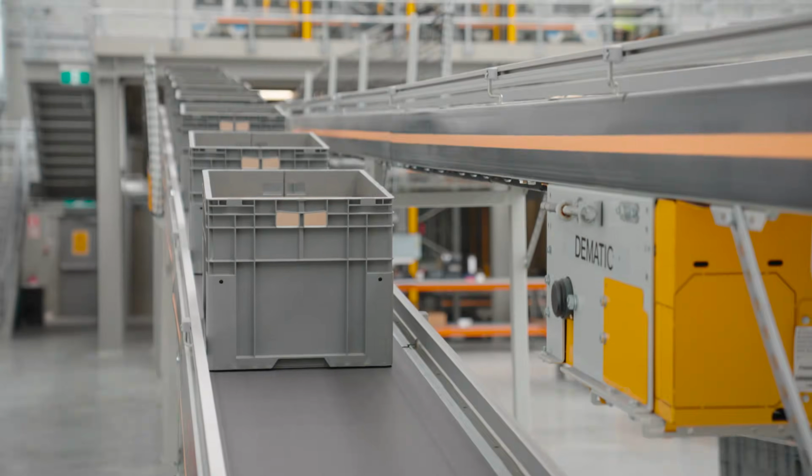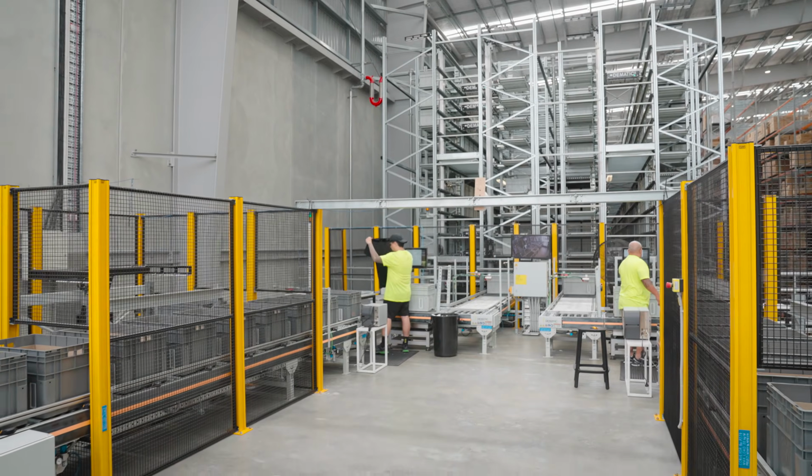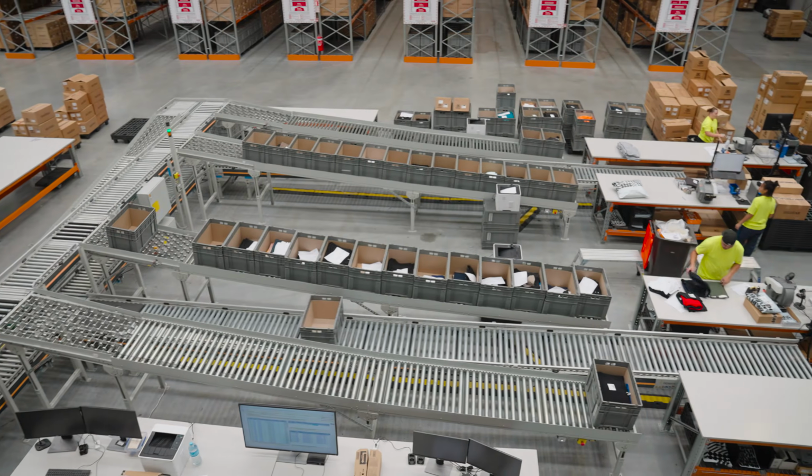You also didn't know what volume was about to come and hit your benches when they all came in at the same time. With the GTP, it creates a structured warehouse environment.